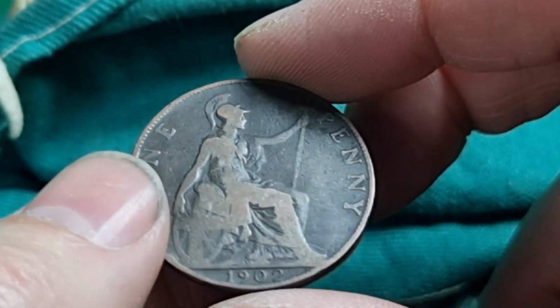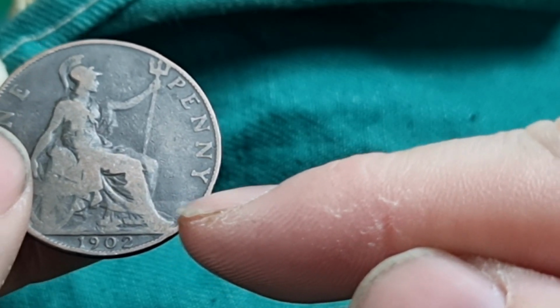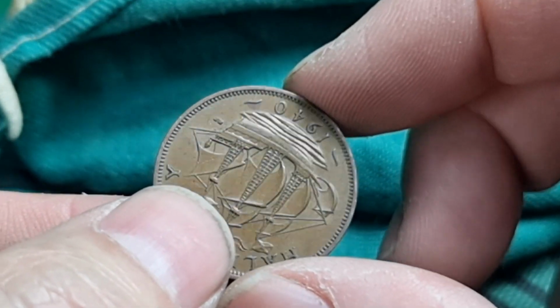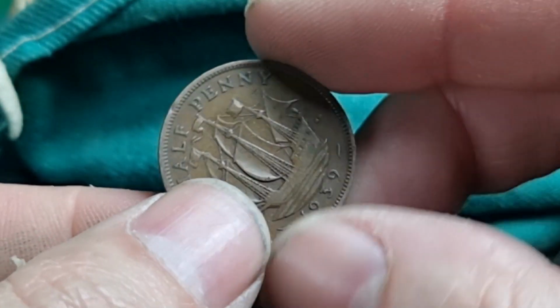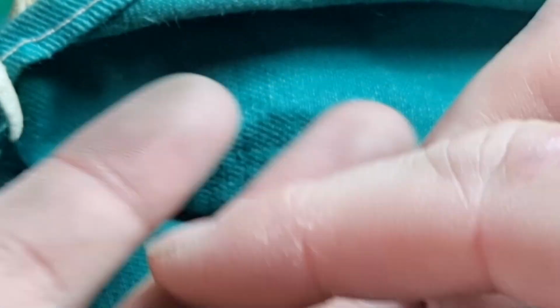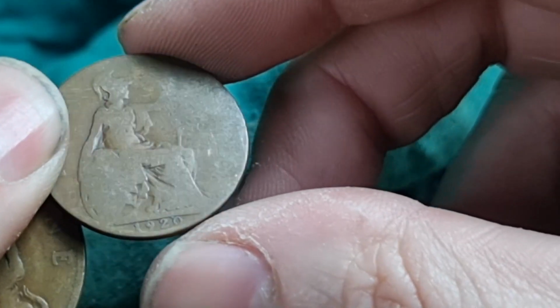Okay, got another Redwood here, 1902, high tide. You can just see where the tide line almost intersects with the leg of Britannia there. Had it been a bit lower, that would have been the low tide, and that is the scarcer of the two varieties. So we've got time for another couple more handfuls here. No more silver so far after that initial florin.